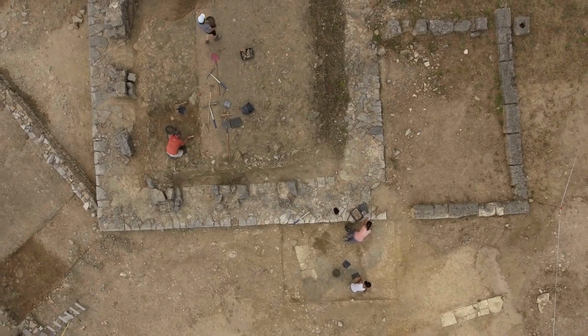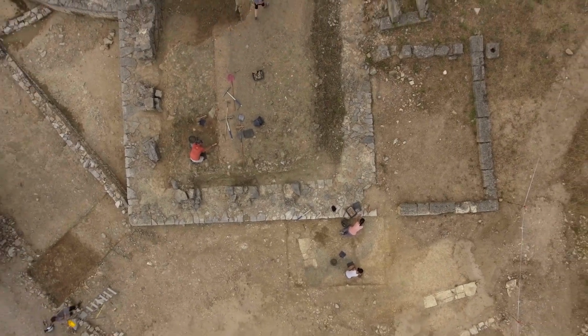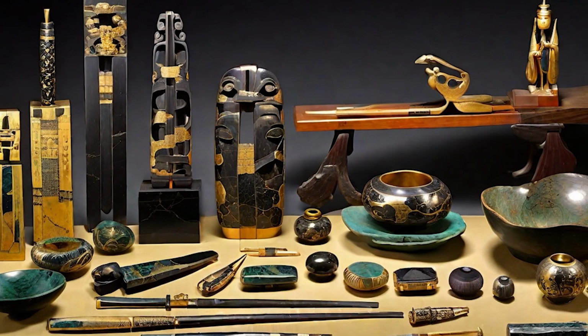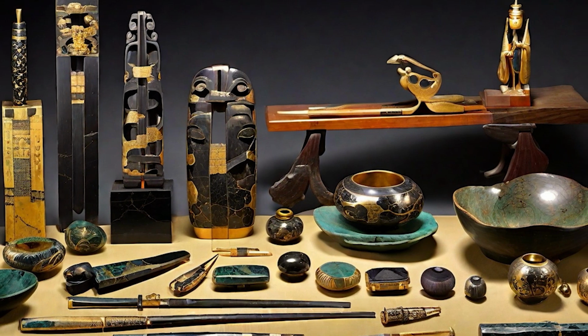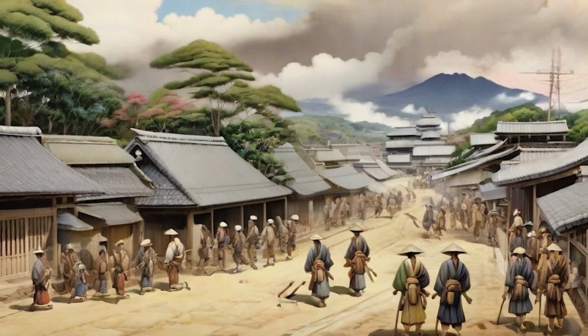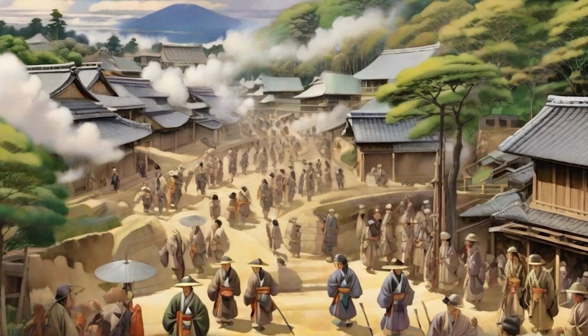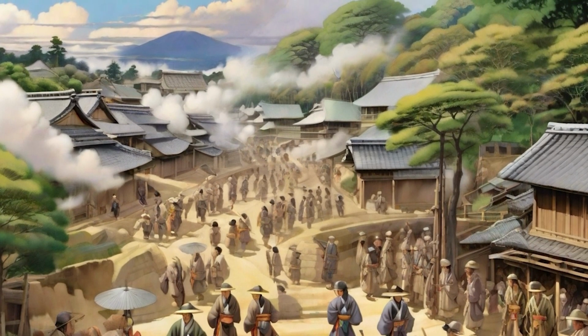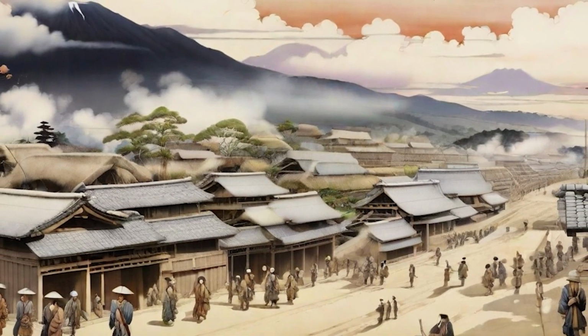When archaeologists dig into these Kofun burial sites, they find some cool stuff. There are bronze mirrors, shiny weapons, bling-bling jewelry, and pottery. These treasures give us a peek into what life was like back then, and they show that the people of the Kofun period knew a thing or two about the culture, trade, and technology.